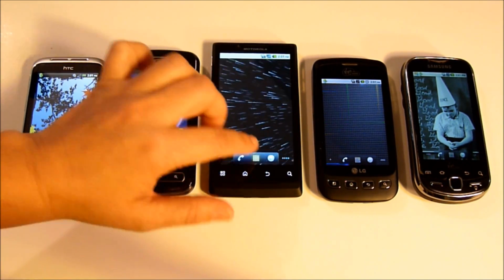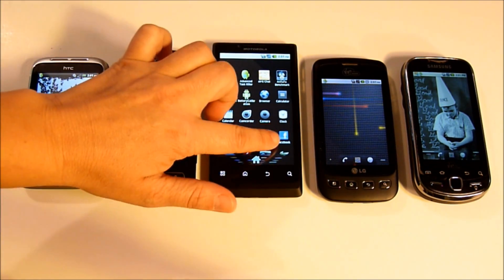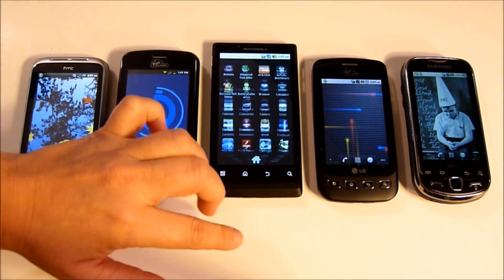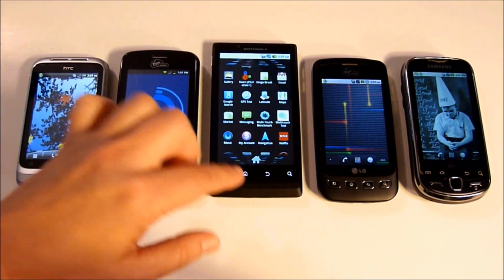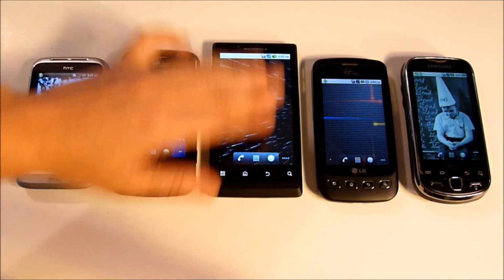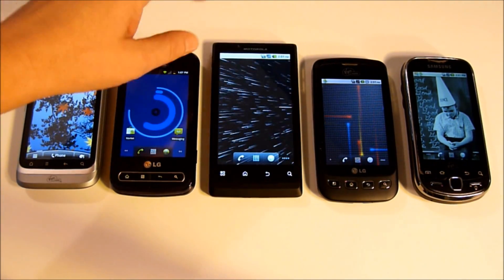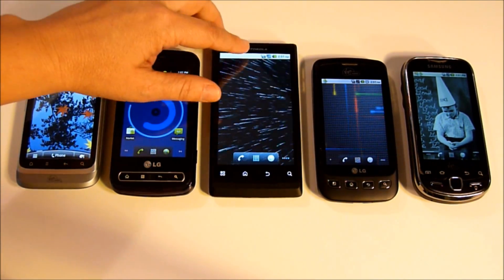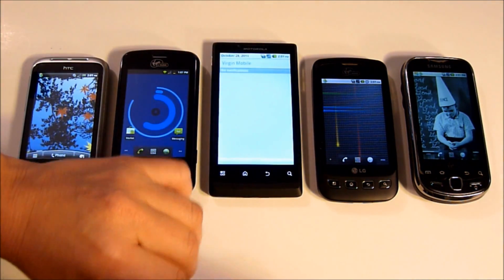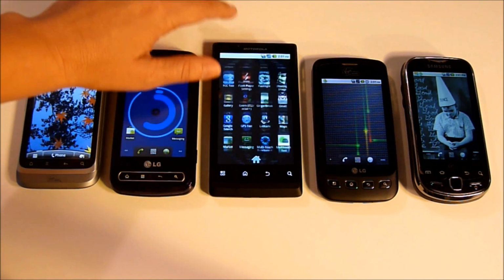The Motorola Triumph, everything worked. Some people with the Motorola Triumph, when they go touching way too fast and the menu's still moving, will have to wait a second before touching it again. But everything, I never have any issues with it.